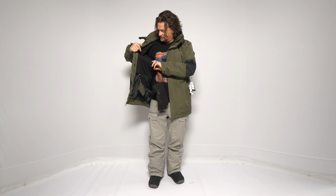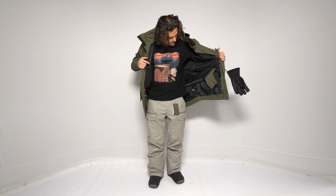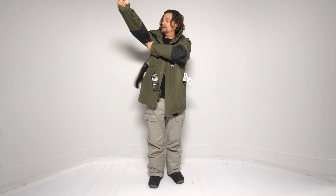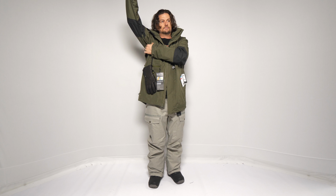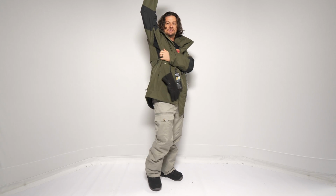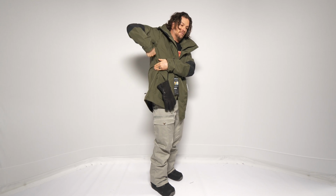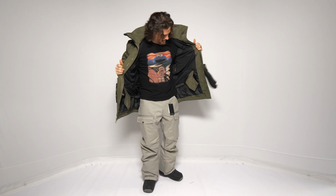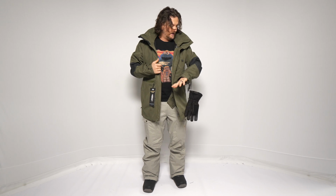You've got a small Velcro goggle pocket. Oh man, I would have been so excited if that was non-mesh, but it's basically standard meshed pit zips, and they seem to breathe pretty well. So all in all, I like this jacket, and I think it's pretty good for the price point.